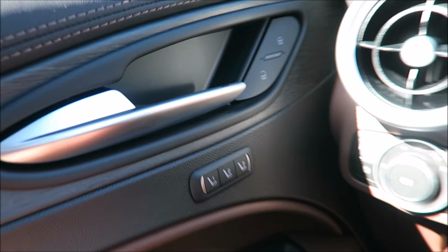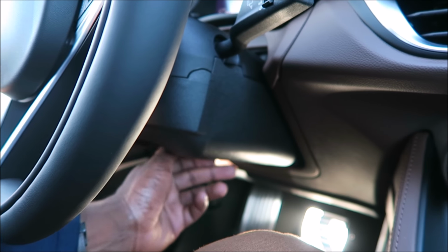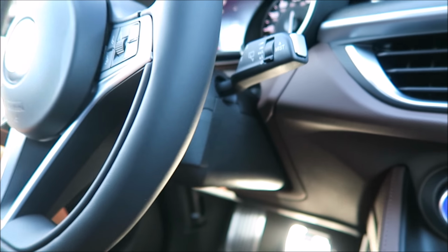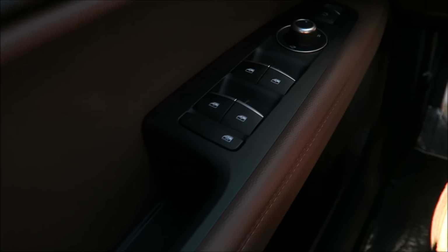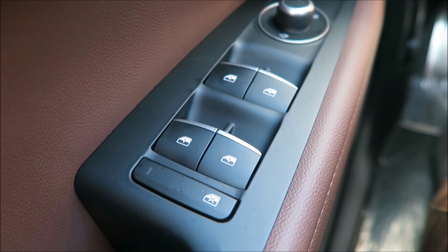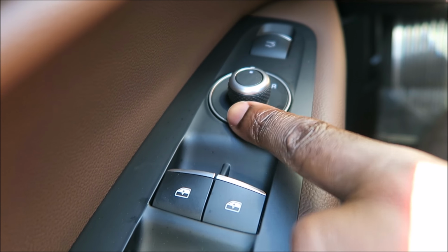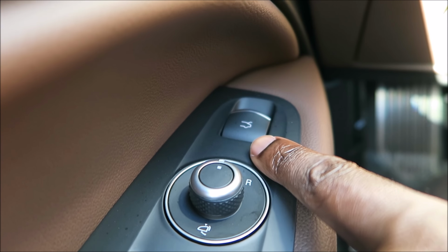The steering wheel is adjustable manually, so you actually pull a tab here to adjust the steering wheel to pull it up or push it away from you. So you have to do that there for the steering wheel, not under memory. Here you do have your window controls. All right, so you have your front and rear, and you have your window lock mode. You do have your mirror controls here, left and right, and you can fold the mirrors back, and then you do have your trunk release there.